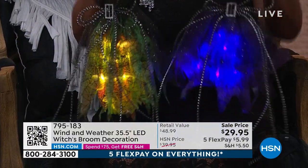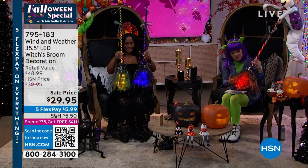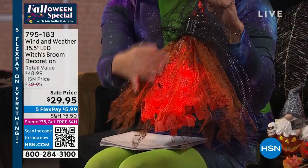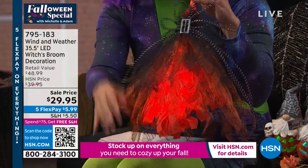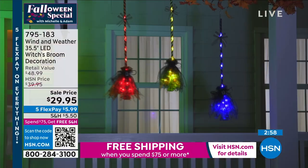And you've got the green and the purple, and I've got the orange. And they're really beautifully made too. When you look up close, the tulle on this one has glitter. The second layer has spider webs. How fun is that? And then underneath, this is where you have those LED lights. And LEDs are the best. They sip battery power, they don't get hot, and they've got this beautiful glow. And then the handle glows as well.